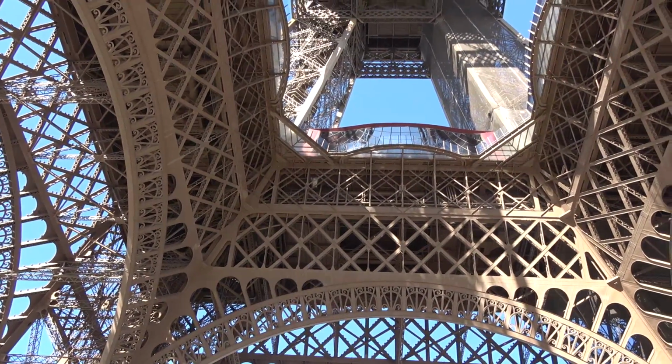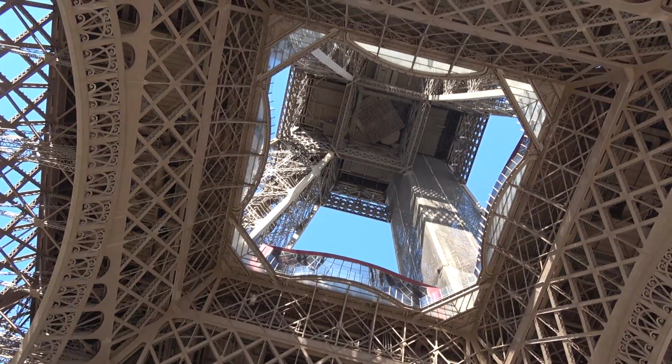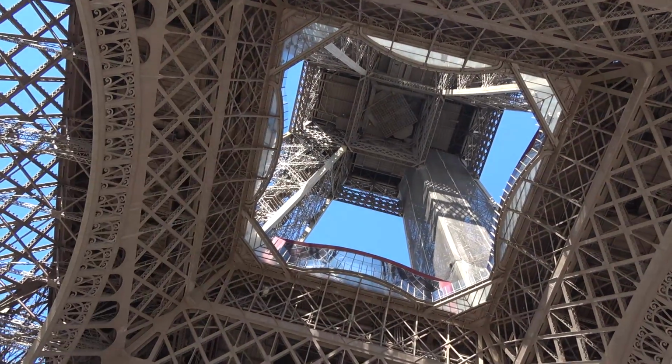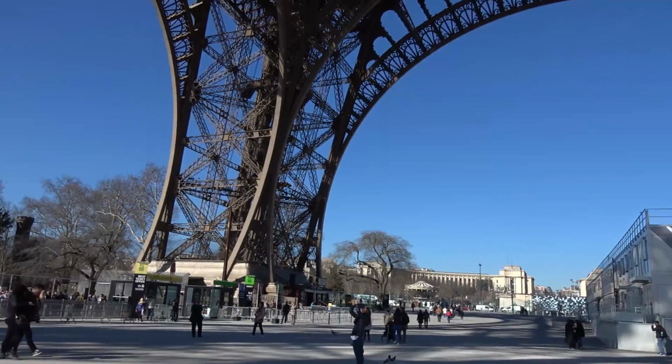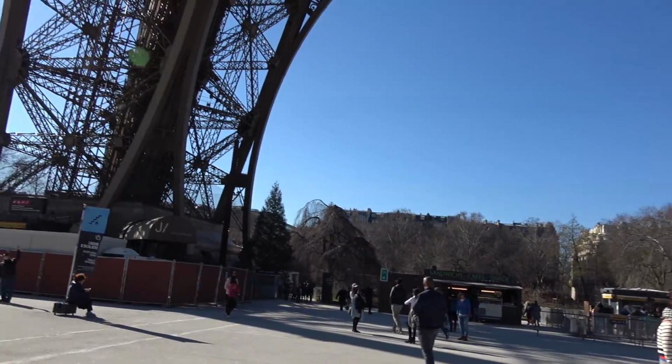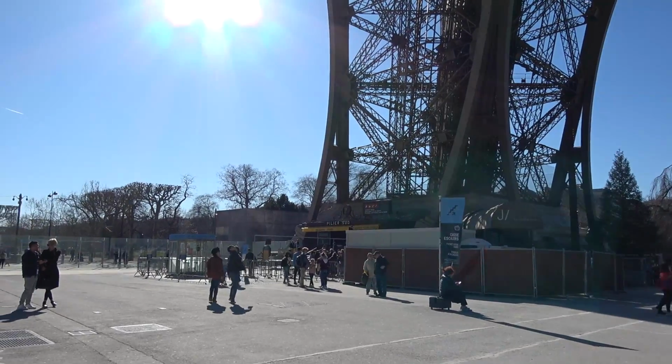So this is the first level we can see here. Your second level is what we can see just up there. I'm going to walk up to that point, and I'm going to take you along for the journey. It also is a little bit cheaper as well, and I'll show you a look at the ticket prices for that in a moment.